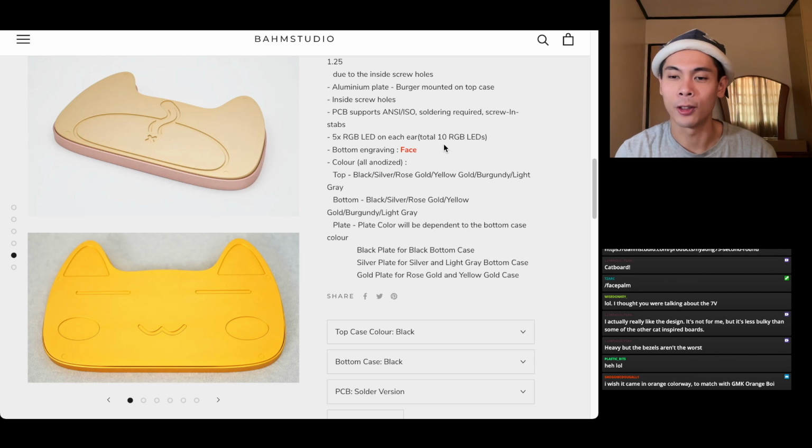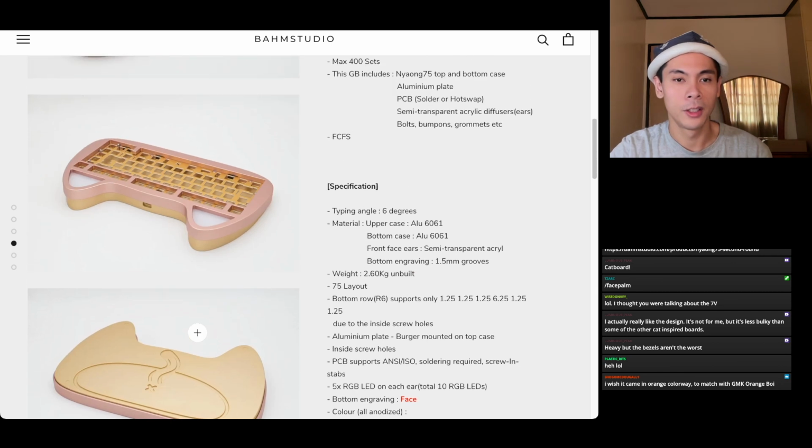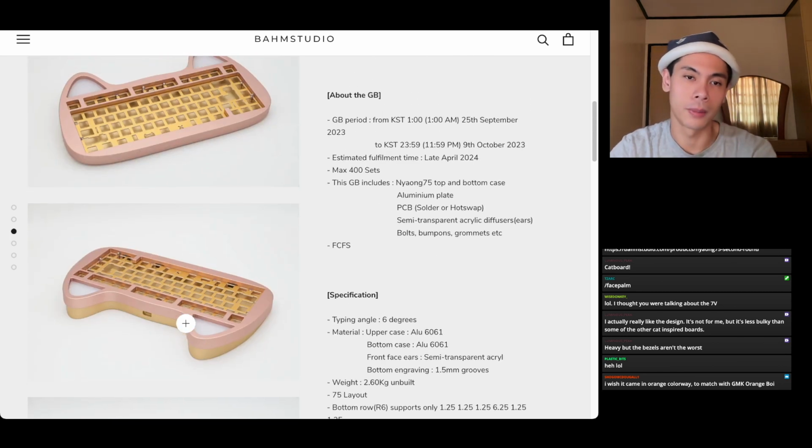I wish it came in an orange colorway to match with GMK Orange Boy. Well, I guess you could do rose gold. Rose gold kind of matches it, right? Like what's being depicted here right now. You could do rose gold top and rose gold bottom, and it would work, maybe?